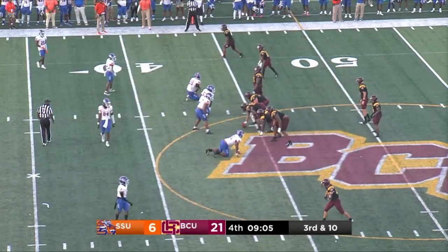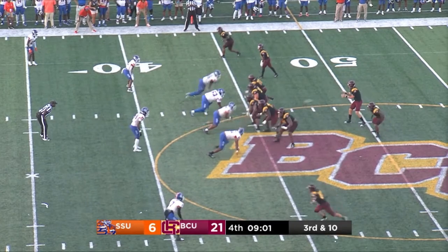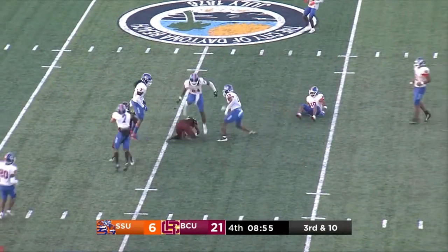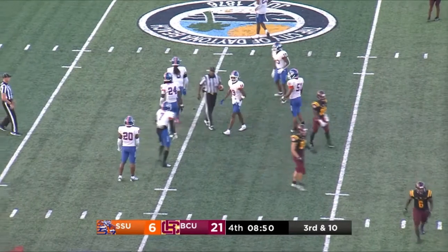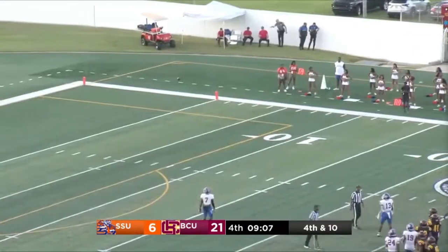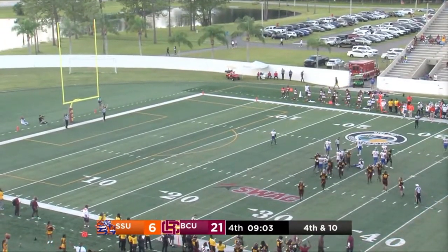What a play. Lower depth chart guys now on the field for Bethune-Cookman. They got three. Lewis Kirschganger is on the field. Sprague, middle, caught at the 45 to the 30. And down inside the 30 to the 20 to the right-hand upright. This is attacking the left-hand upright. Hector kicks this one. It's on the way. It is good with plenty of room to spare.